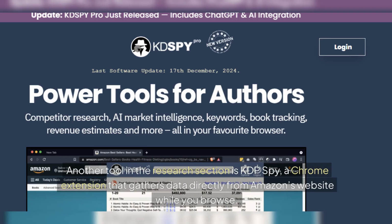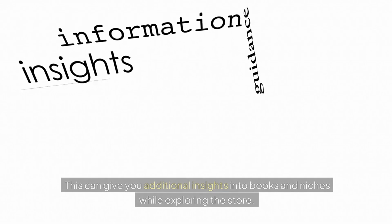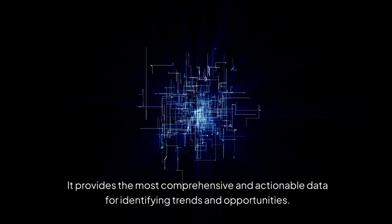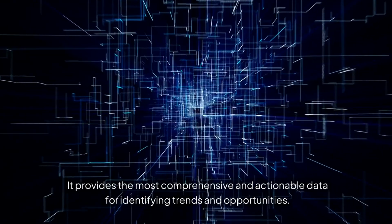Another tool in the research section is KDP Spy, a Chrome extension that gathers data directly from Amazon's website while you browse. This can give you additional insights into books and niches while exploring the store. It provides the most comprehensive and actionable data for identifying trends and opportunities.